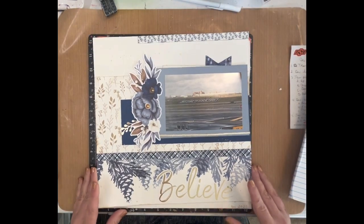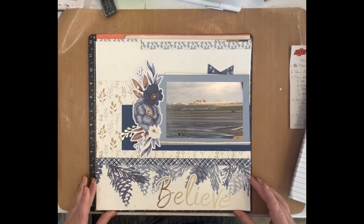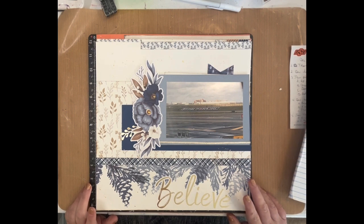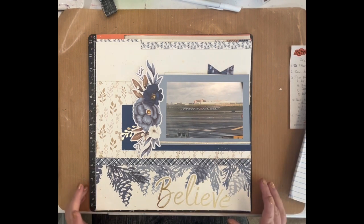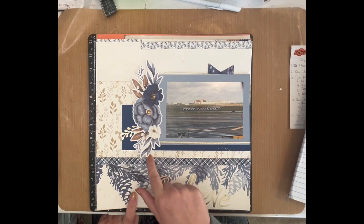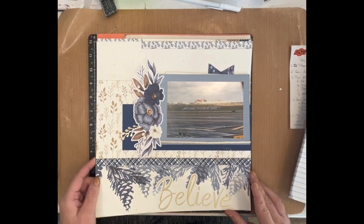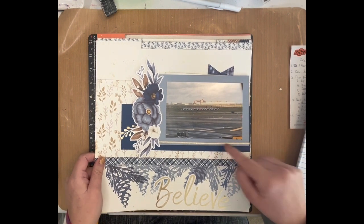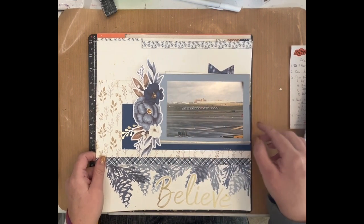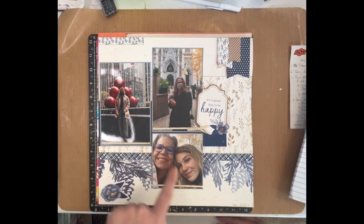Next up is another double page. This is for my 2021 album. The day after Thanksgiving in 2021, my daughter and I flew to New York and saw 5 Broadway shows in 2.5 days. And these are some of the pictures. This is using the Serendipity from Close to My Heart from 2020. And I also used some flat back pearls that I got on Black Friday. So this is the first page. It's the airport. It says, "Welcome to New York." And this is the second page. My daughter, me drinking my coffee, and then us together.